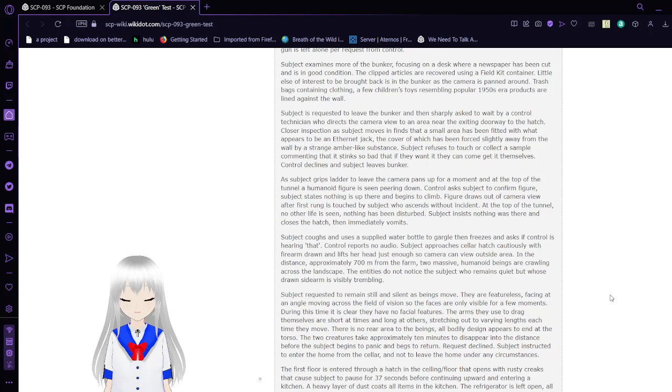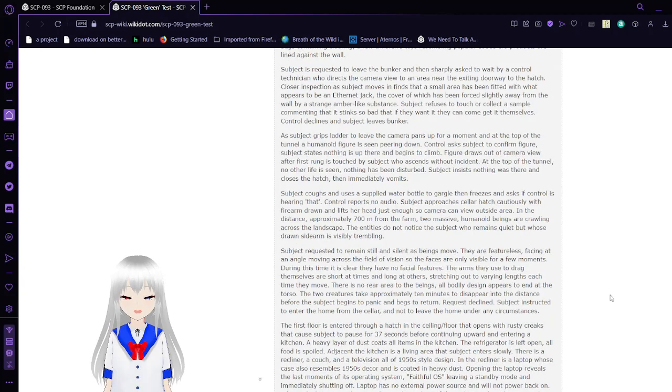On closer inspection as Sergeant moves in, he finds a small area has been fitted with what appears to be an Ethernet jack, the cover of which has been forced slightly away from the wall by a strange amber-like substance. Sergeant refuses to touch it or collect a sample, saying that if they want it, they can come get it themselves. Control declines, and so the group leaves the bunker.